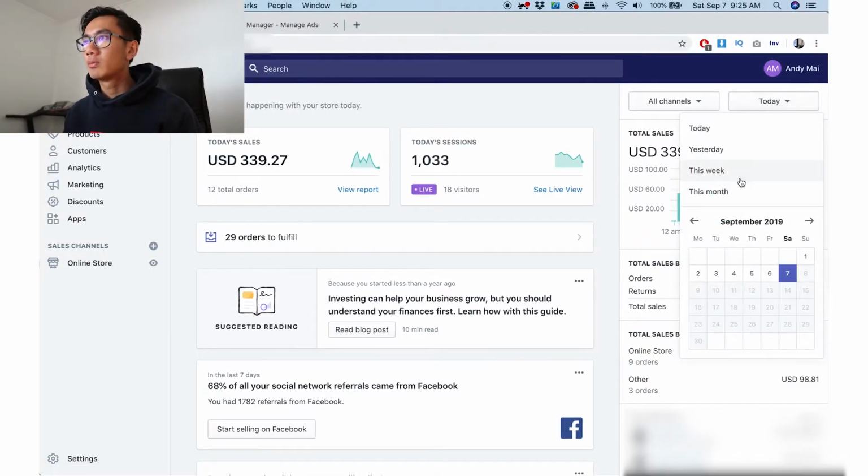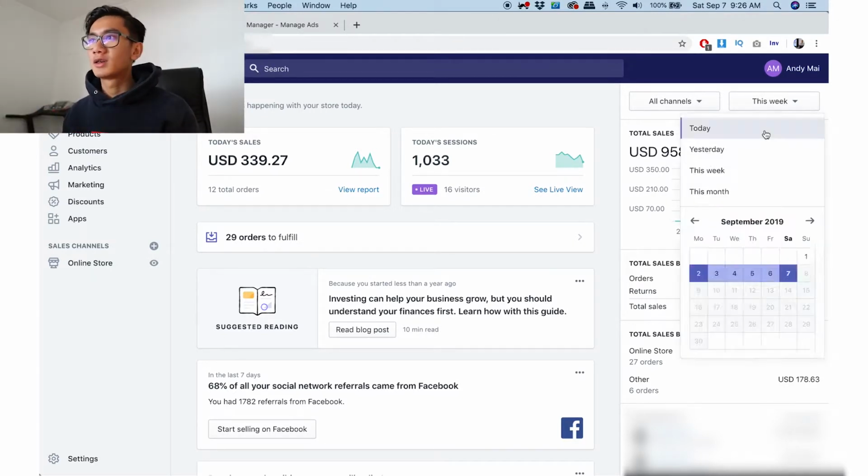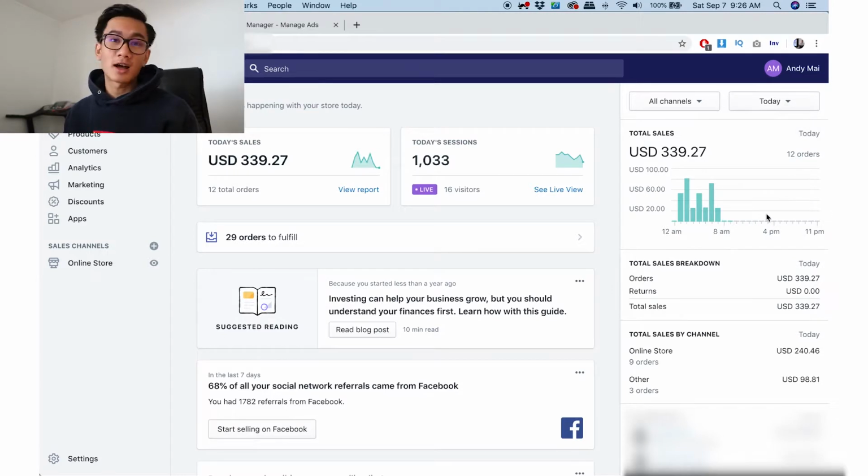But let's go ahead and open up this week's results. I literally started the store 5 days ago, and as you can see, we're gonna hit over $1,000 because this day has just started, and I'm gonna probably get much more sales throughout the day, and we're gonna exceed $1,000 in under 5 days, which is just insane. And I'll be literally showing you guys everything.